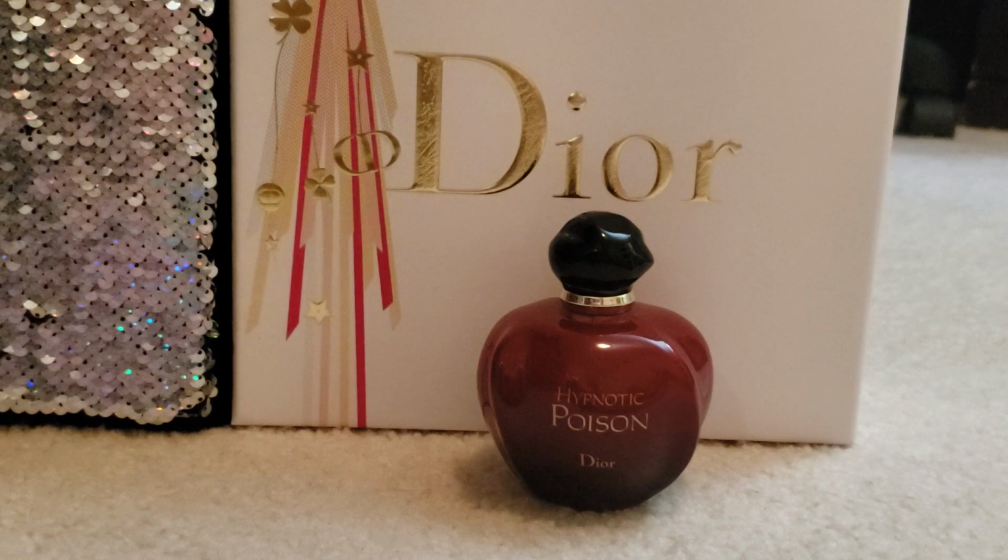Best time to wear this fragrance. They categorize it better for nighttime, but because of the purpose of the review, I wore it during the daytime. And I think it's pretty versatile.